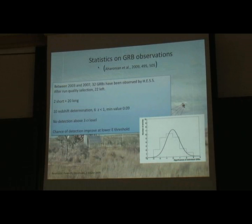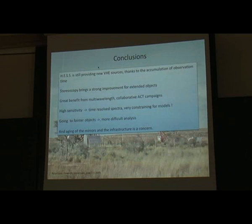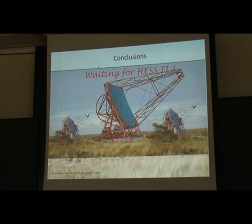The histogram of significance is compatible with 0. So in conclusion, H.E.S.S. is still active and providing new VHE sources, and some of them appear next year. Stereoscopy is very valuable to bring improvement for extended objects and for faint objects. There is a great benefit, of course, from multi-wavelength data and collaborating in different campaigns. The high sensitivity data are very constraining for the models, especially for blazars. But of course, it's more and more difficult to filter objects because of the analysis effects. And as I said, the aging of the infrastructure is somewhat a concern up to now. So we are all waiting for H.E.S.S. 2, which is the next phase that should start next year, hopefully. And thank you for your attention.